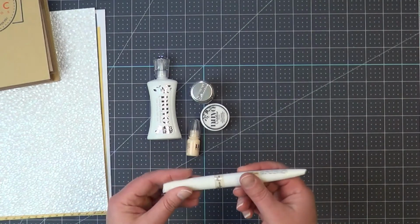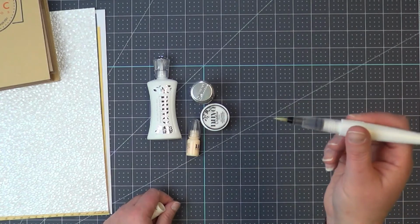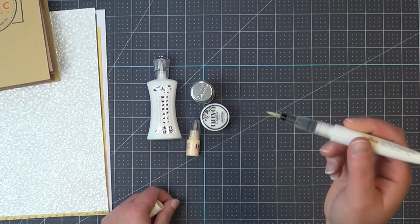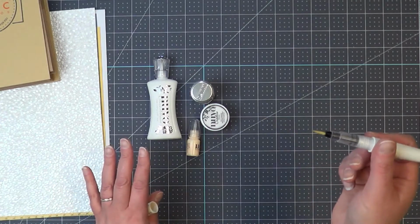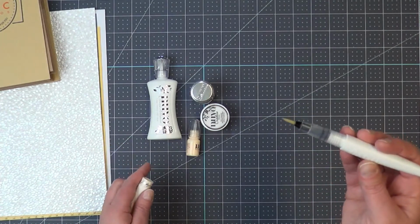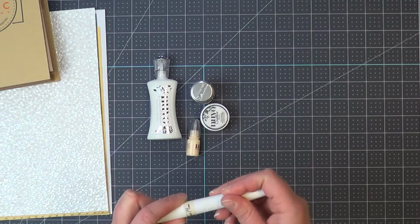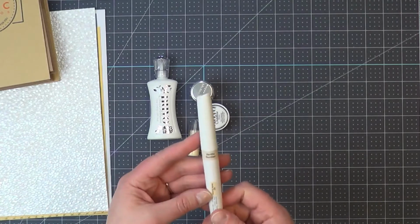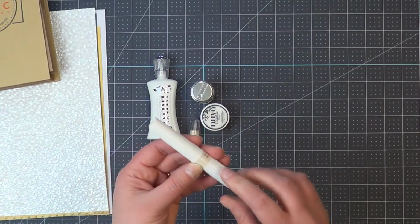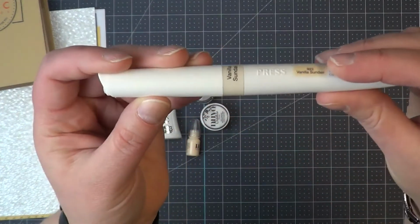And then this is the aqua marker. And again, it's almost like the glitter brush where you have to squeeze and prime it and get it to go. And it is so light and pastel-y. I love it. I really do. And it's a matte finish. So there's no shine, no shimmer, no nothing. And this one's called Vanilla Sundae. And it is about this pale right here. That's about true to its name.